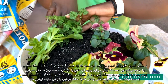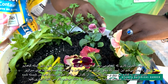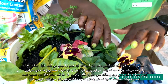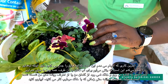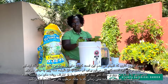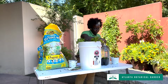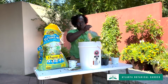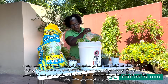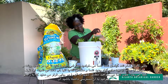The reason that I tuck my edges is so that when I come in to water this container, everything floods to the side instead of flushes out, and the soil won't get washed out of my pot or from around my roots. Always, always, always, even when you're working with moist soil, water in your plants when you're done. You want to water slowly so that the water stays in and around the root zone of your new plant babies.